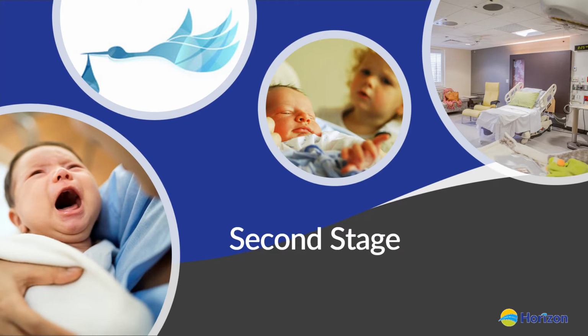The second stage of labor begins when you are fully dilated, 10 centimeters, and ends with the delivery of the baby. The duration of pushing can vary from a few minutes to a few hours. There are many variables that affect pushing time, including if it's your first baby, method of pain relief, position and size of baby, etc. Contractions are 2 to 3 minutes apart, lasting 60 to 90 seconds, and are very powerful.